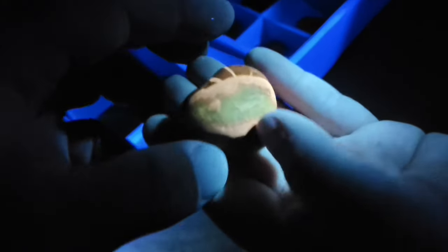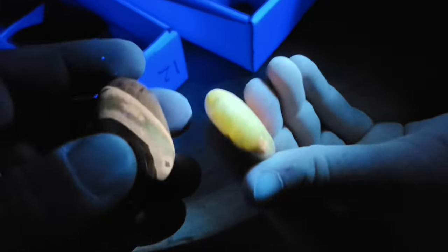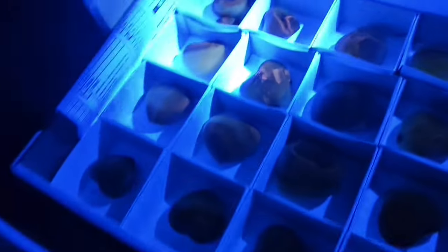Okay, that was fun. These fluoresce, no doubt. So we've got some little septaria hearts. And the calcite there definitely gets excited. So, ooh, that's nice.